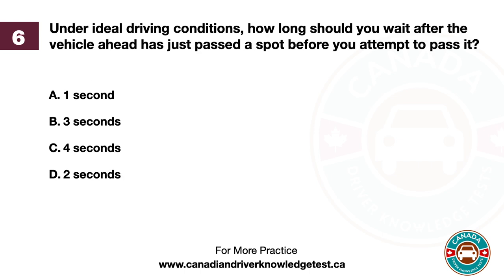Question 6. Under ideal driving conditions, how long should you wait after the vehicle ahead has just passed a spot before you attempt to pass it? A. 1 second. B. 3 seconds. C. 4 seconds. D. 2 seconds. The answer is C. 4 seconds.